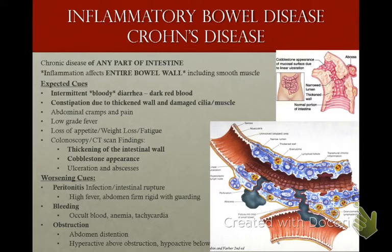So what do you think you would do to avoid the side effects if you have Crohn's disease? What will you encourage this patient to eat and drink?